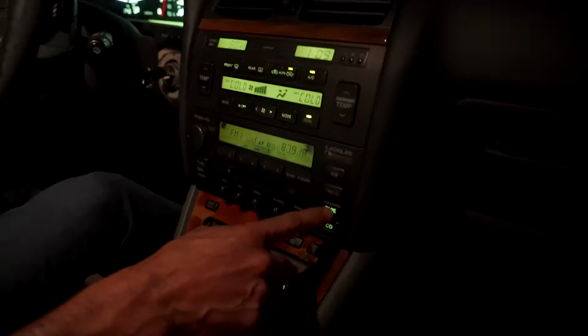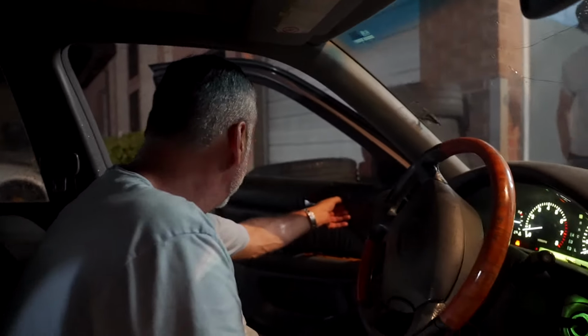Oh. Where is it? Oh, there it is! CD changer! Does it have anything in it? There it is! What's in here? Oh, there's more than one! This is like ridiculous. Look! Dude, this might be better than my even old S-Class.